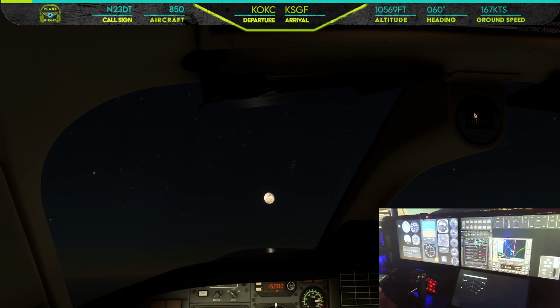310 at 5. We'll probably take 3-2. No, it's only 5 knots, we'll probably take 2. Runway 2 since it's out of the north. And 3030. So we'll put in a procedure, and we'll put in approach. We've got an ILS2 and an RNAV2. We'll probably shoot the RNAV.